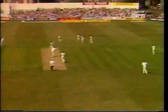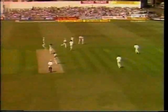Good catch. He's up 3 yards, and he took that magnificently. Ellison's first wicket in Test cricket. You can mark that down as one of the best slip catches you'll see for many, many years. Gomes out, caught Botham, bowled Ellison.